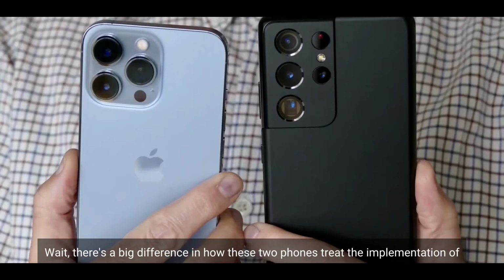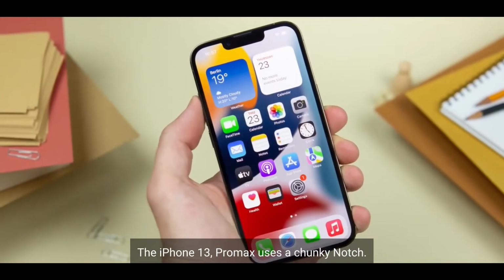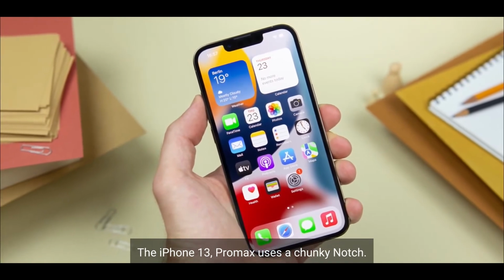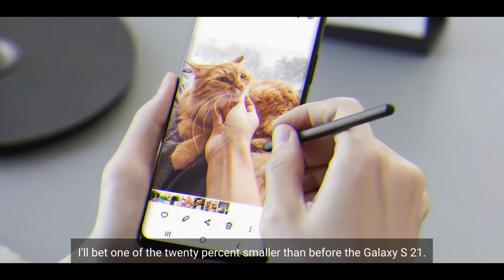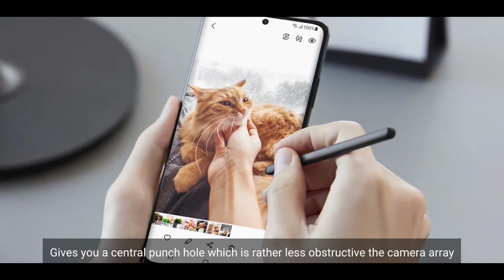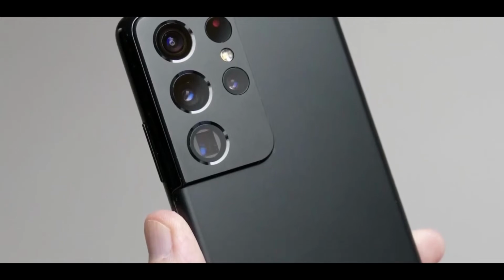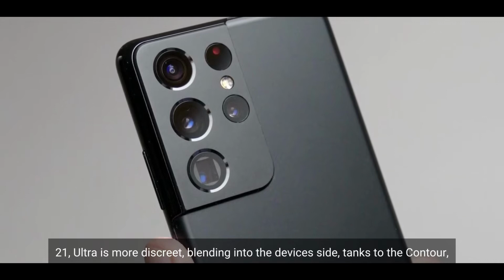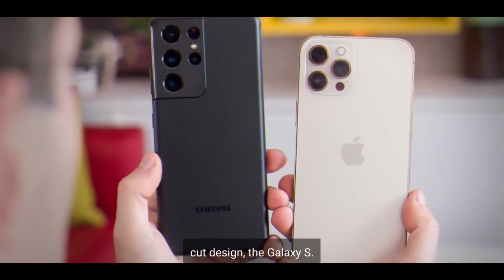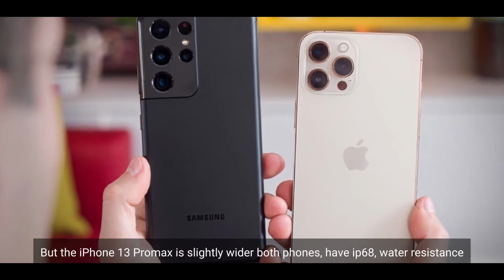There's a big difference in how these two phones treat the implementation of a front camera. The iPhone 13 Pro Max uses a chunky notch, albeit one that is 20% smaller than before. The Galaxy S21 Ultra gives you a central punch hole, which is rather less obstructive. The camera array on the Galaxy S21 Ultra is more discreet, blending into the device's side thanks to the contour-cut design. The Galaxy S21 Ultra is taller and thicker than the iPhone 13 Pro Max, but the iPhone 13 Pro Max is slightly wider.